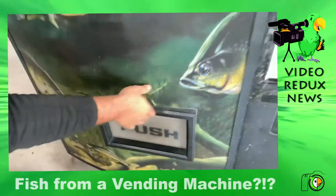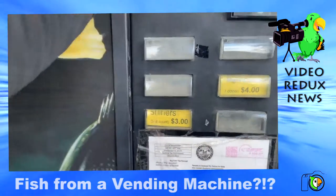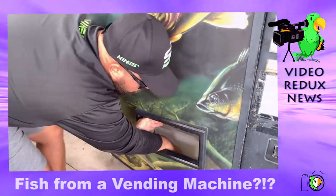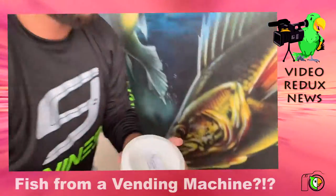Nothing. So, without further ado, we're buying shiners again from our live bait vending machine. It's vending. There it is! One full clip for you guys so you can see. Juan Pollo's vending machine.